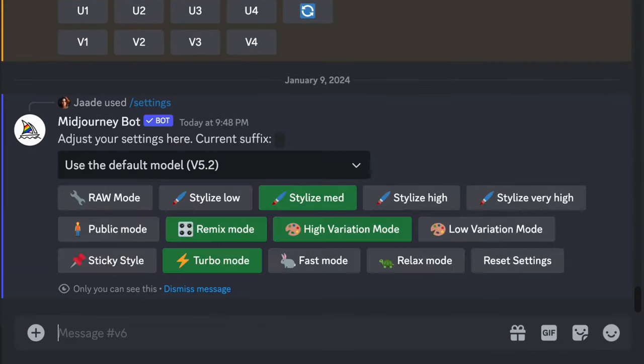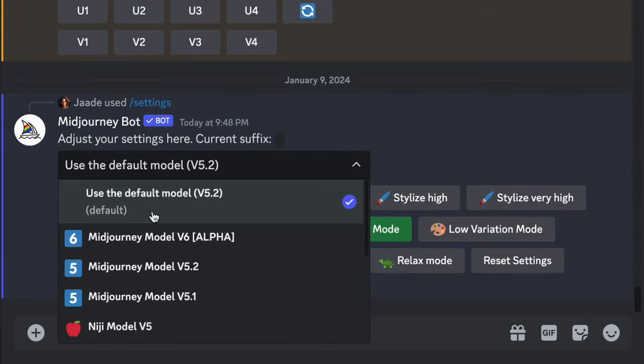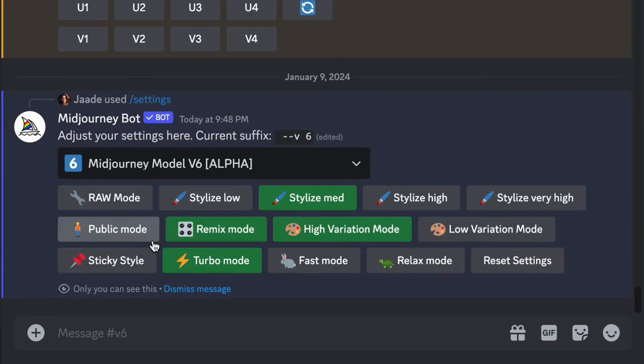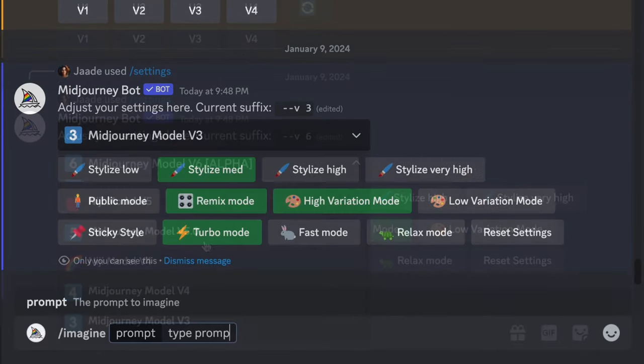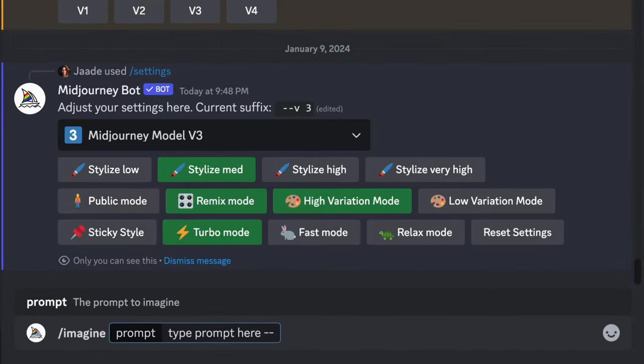If you're new to Midjourney or haven't explored the different versions, open the Settings panel and you can select from version 1 to 6. The default is currently version 5.2, but it will soon switch to version 6. Version 6 is stunning, but it may take a bit of getting used to.